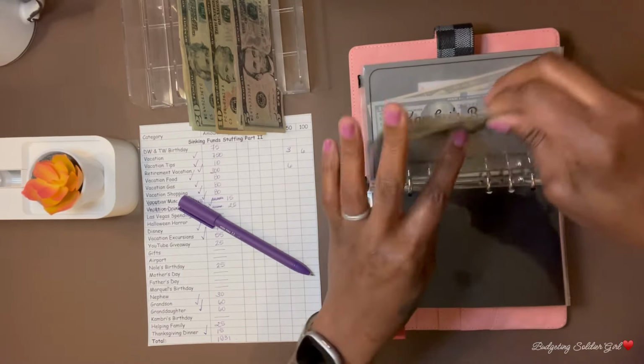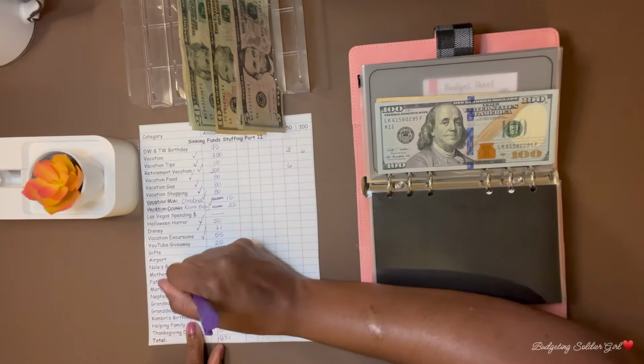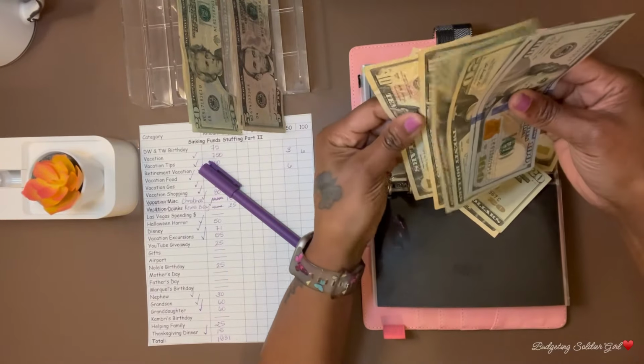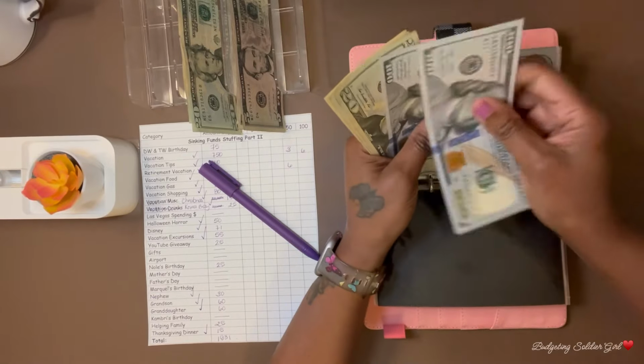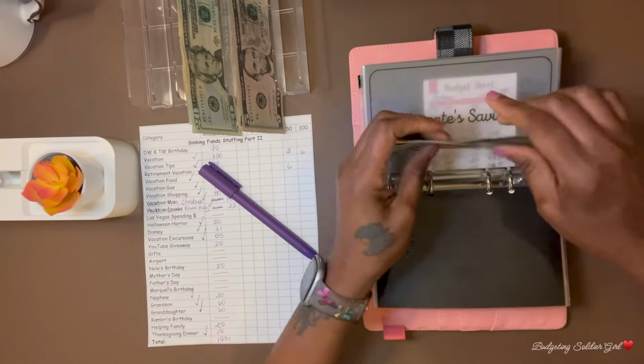My nephew, the goal is $2,500, and I am adding $30. And he has $300.